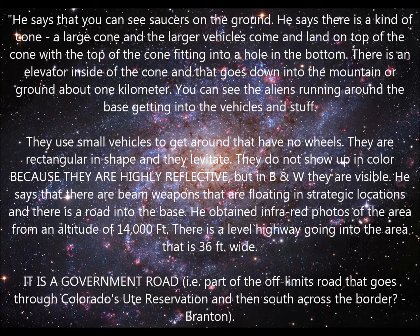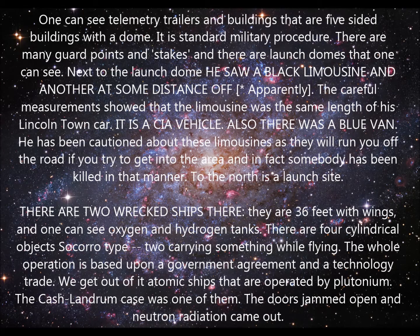There is a level highway going into the area that is 36 feet wide. It is a government road that is part of the off-limits road that goes through Colorado's Ute Reservation and then south across the border. Branton. One can see telemetry trailers and buildings that are 5-sided buildings with a dome. It is standard military procedure. There are many guard points and stakes, and there are launch domes that one can see.